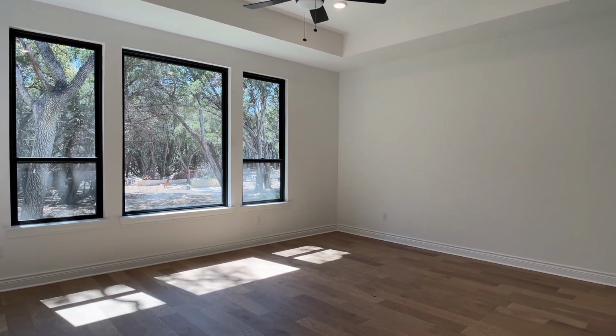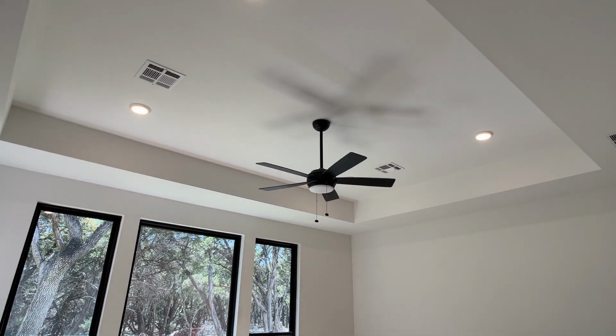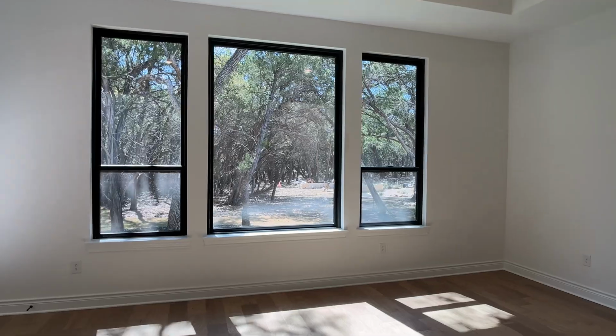And I think this also resonates with them, which is the primary bedroom. It's massive. You get so many great windows off the back wall here.